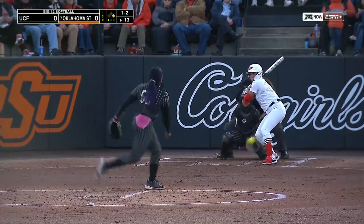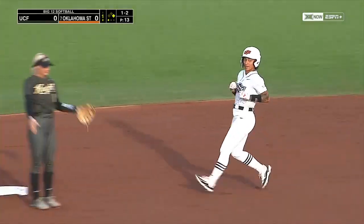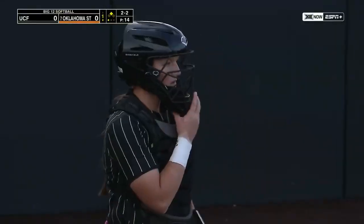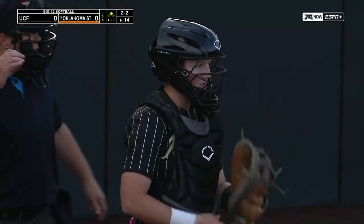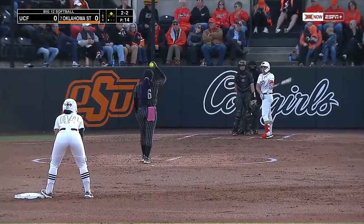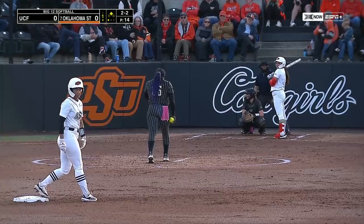1 ball, 2 strike pitch. In the dirt. Edwards slow to break to second, but gets there. As a base runner with some speed like Talon Edwards, usually when you see a ball heading down towards the ground, you just want to take off to second. But Talon kind of hesitated on that one, but luckily still able to advance into scoring position. Wild pitch officially.